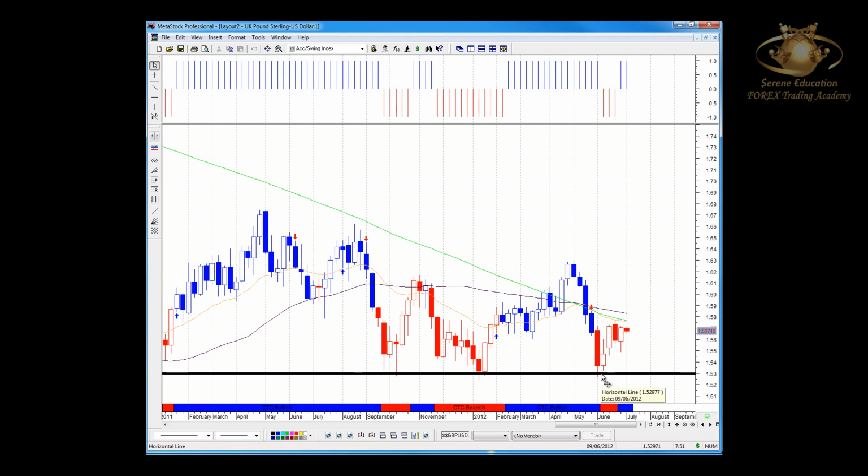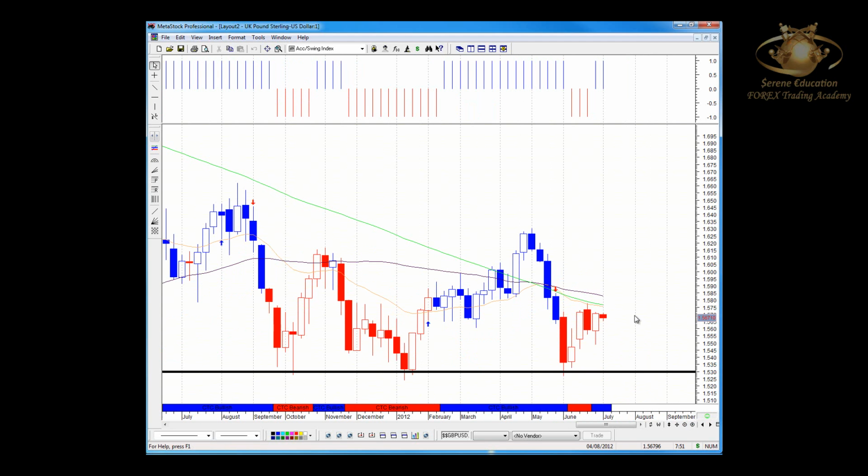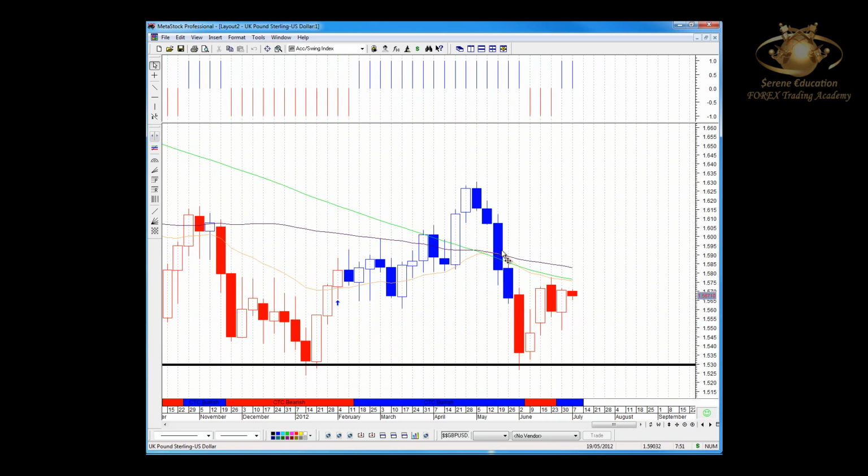Selling into it. Notice bounce. A lot of selling into it. A lot of negativity into this major support and resistance level. Price didn't even break through it. It just bounced on it straight away. And we've seen upside movement since. Consolidating now at the 15.75 mark.